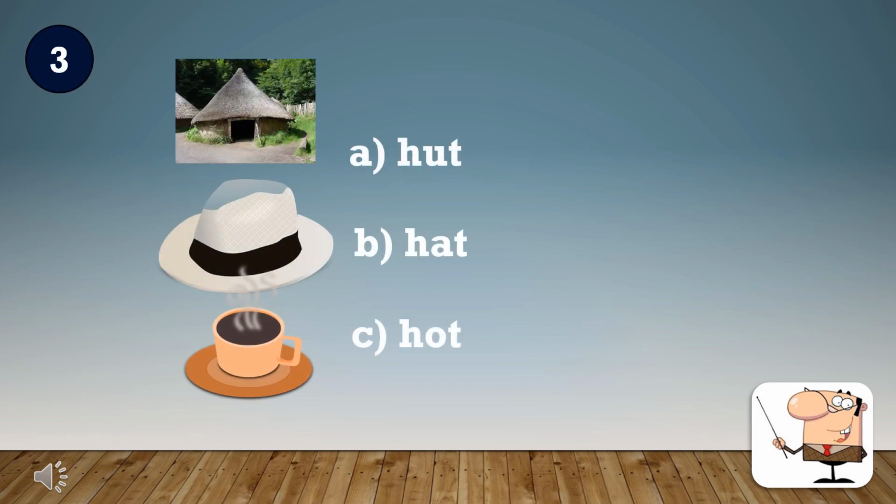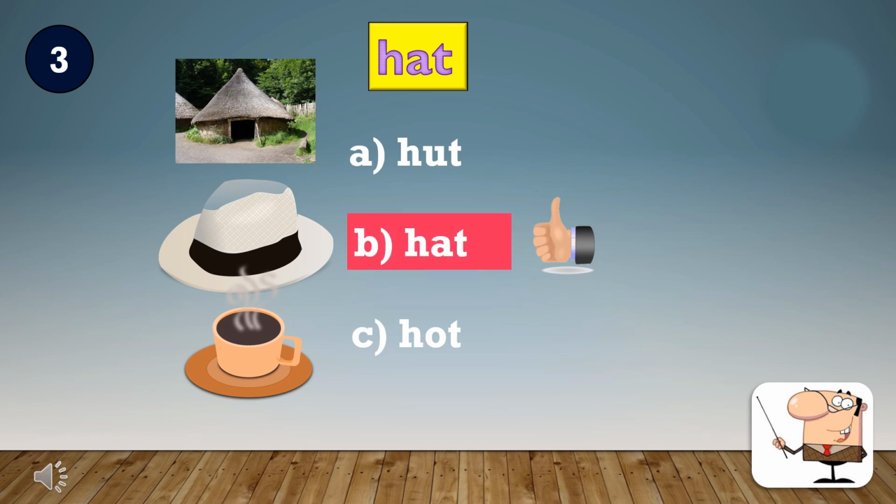Number three. Hat, hat. A, hut, hut. B, hat, hat. C, hot, hot.